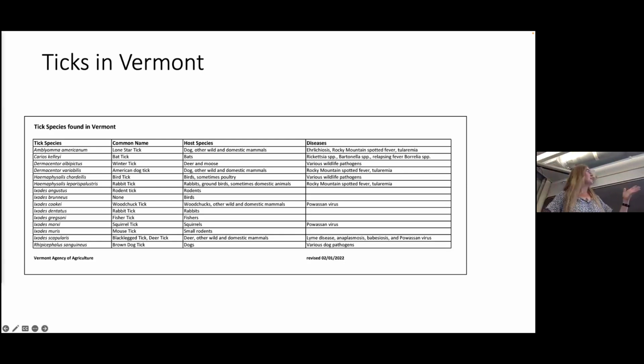I didn't mention at the beginning, but we just started this project 2 years ago. But there's a fisher tick. You're just going to find it on fisher. So they're really specific to their host species. Whereas the brown dog tick, the black leg tick, the Lone Star tick, and the American dog tick are ones that you'll find crawling on our animals as well as humans.